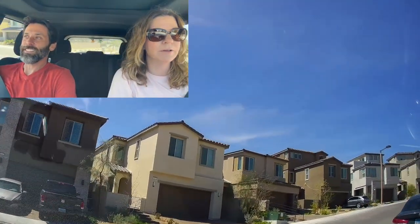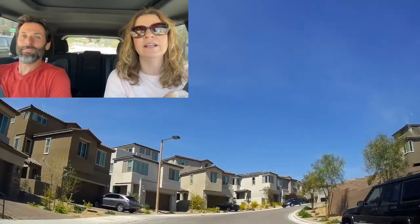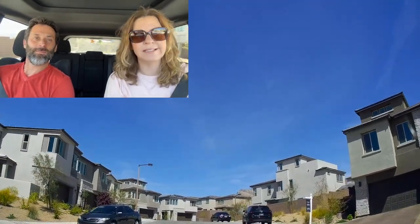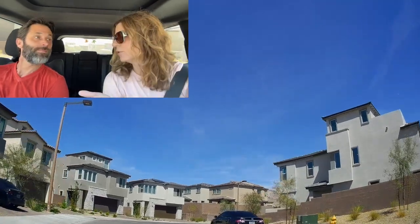And I remember when this community first opened, it was maybe the fall of 2020. And every lot release that they had, the prices kept on going up, going up, going up. And it was amazing the difference in a month or two, how much the prices went up. So it's crazy. Now this is, again, completely sold out.